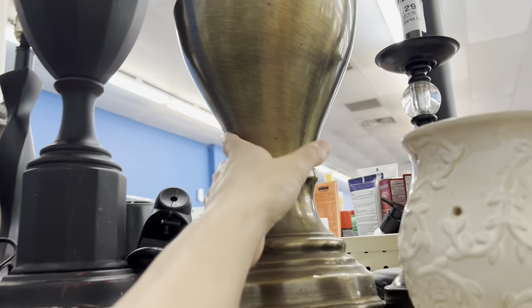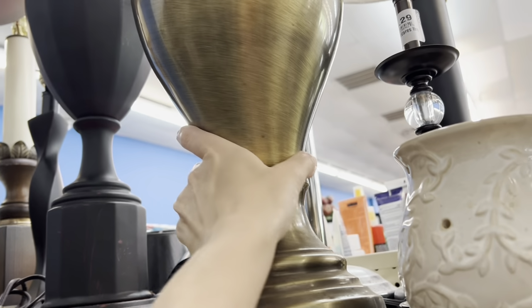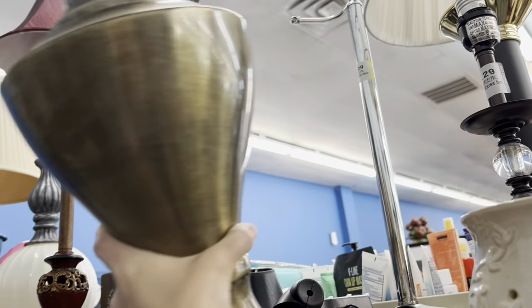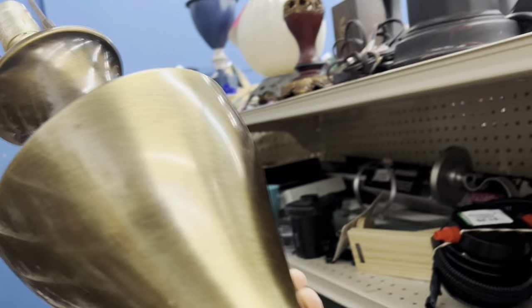This beautiful brass lamp caught my attention up here on the top rack. I love brass lamps nowadays. Like, they are my favorite. And so I picked this up just to make sure that it was actually brass. I can tell by feel now. It took me a little while to learn, but it is definitely heavy.